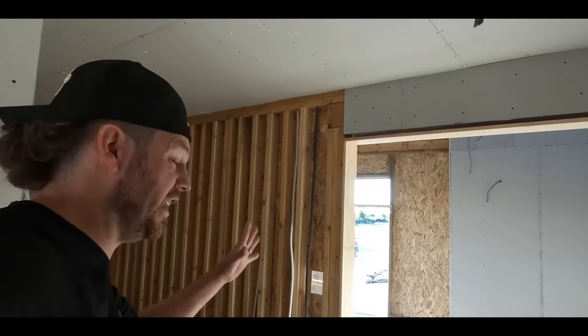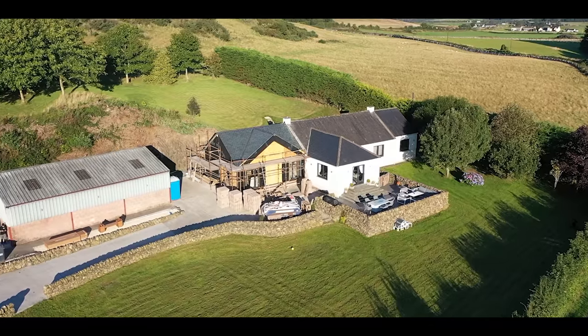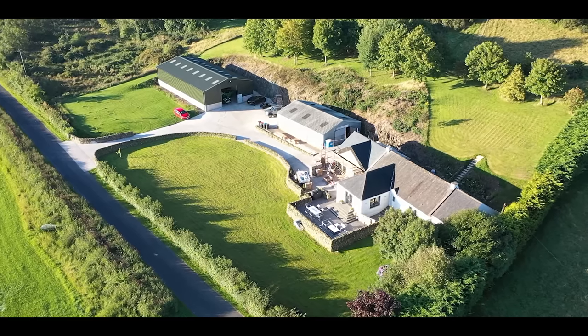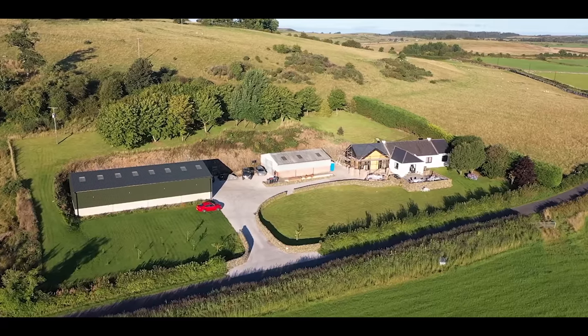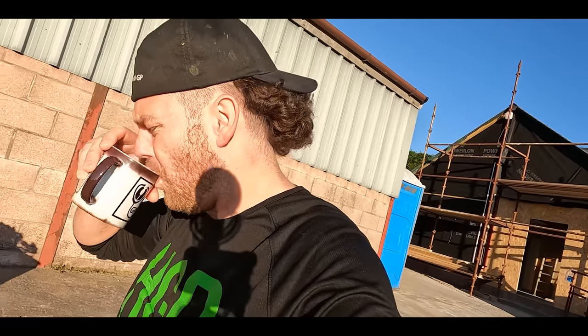And just look how our extension's coming on. It's actually starting to feel like a real house. I genuinely don't know if this will look like much to you guys at all. It may look like it's huge, it may look like it's tiny, but to us, this is our absolute dream home. And if you knew where it'd come from over the past few years, you'd know just how much I appreciate it. Right, time for you to see the beast.